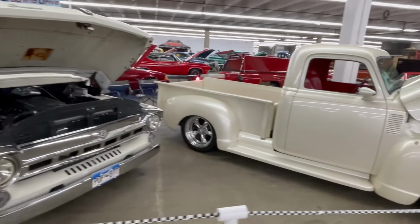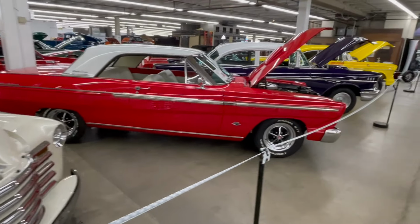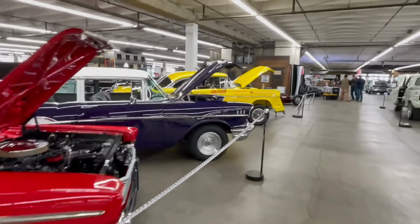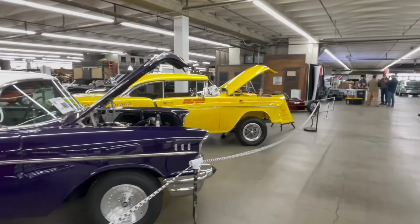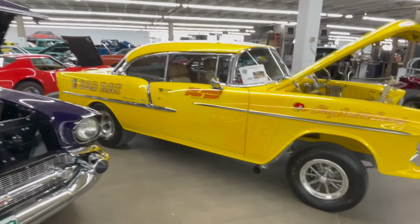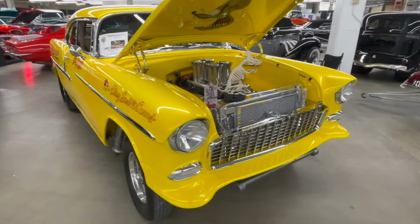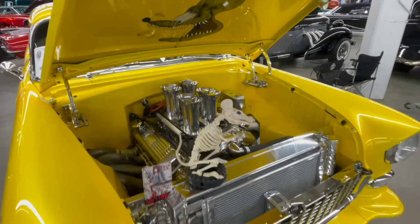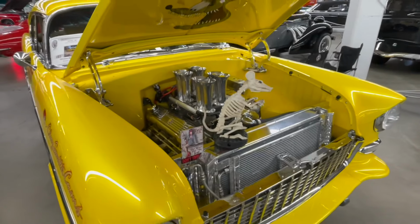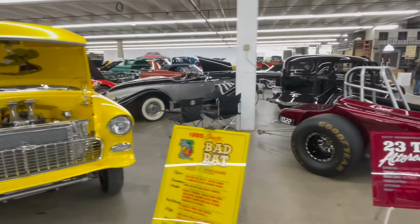Thing's bad to the bone. Oh man, look at this. Clay Smith cam, 632 cubic inch big block Chevy under the hood. You know I got a thing for gassers. That is bad to the bone. Love the induction. Bad rat.